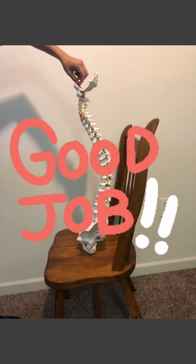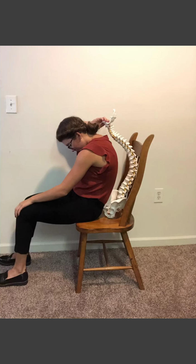Good job. This is an example of bad sitting posture. At first sight, I'd like you guys to see the very, very large thoracic curve that she has in this position, as well as her neck also being flexed forward. This is bad sitting posture. Okay, let's start from the bottom. Where she's sitting is not on her ischial tuberosities. Her pelvis is rolled, so she's actually sitting on her tailbone.